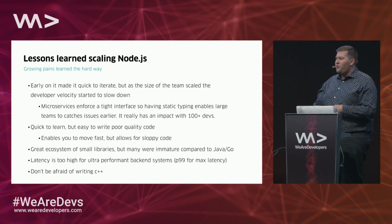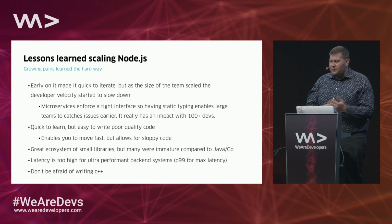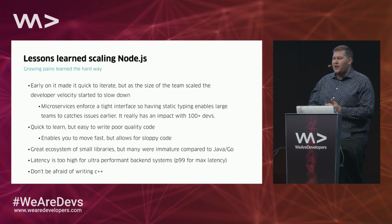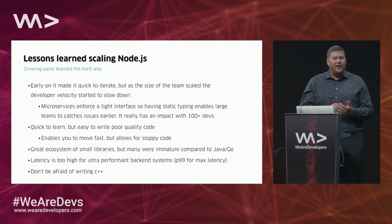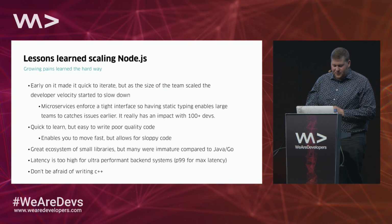Again, we started using Node much earlier, and some of this has changed in recent years. And oftentimes you'll need to learn it's really just a layer on top of C++, so don't be afraid of writing things that need to be performant in C++ and just exposing it to Node with bindings.